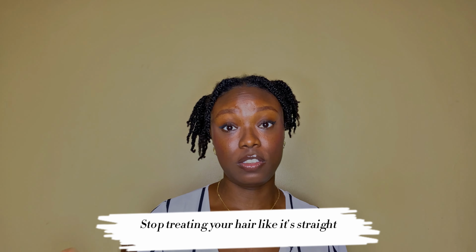Before I move on to the causes and prevention of matting, I just want you to know that the 2 things I mentioned before, single strand knots and split ends, increase matting in your hair, right? Because it makes your hair not glide as easily, and obviously it's going to make your natural hair journey more frustrating. So now let's talk about some of the things that you can do to prevent matting in your hair. One of the things you can really do is to stop treating your hair as if it's a straight hair.